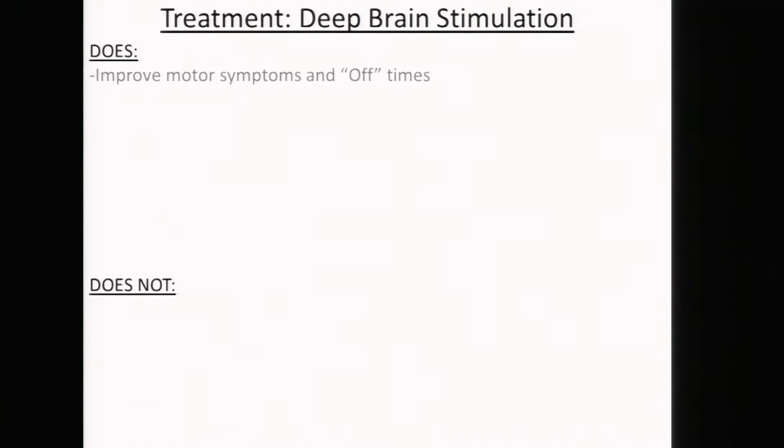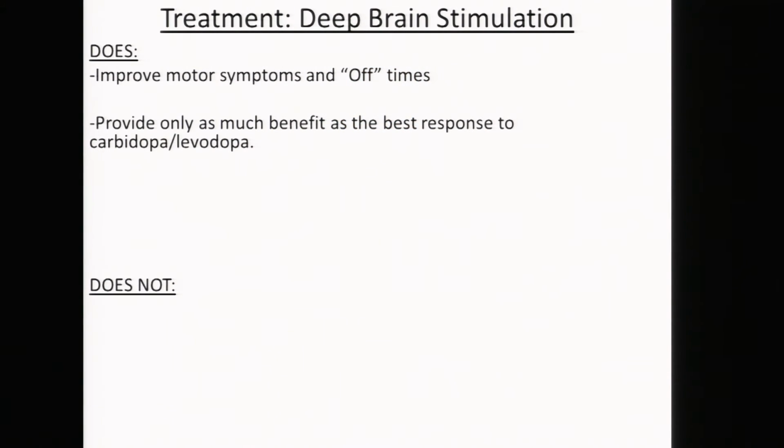What does it do? It can improve the motor symptoms, particularly the off time, the times during the day when you're not getting good control. It can make it more predictable. It can increase the amount of time during the day that you have good symptom control. It'll only provide as much benefit as the best response to Sinemet, carbidopa-levodopa. If you have a symptom that has had no response to Sinemet, deep brain stimulation is not going to help with that. I really think of deep brain stimulation kind of as electrical Sinemet, basically.